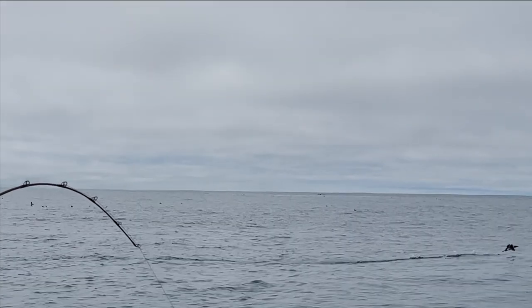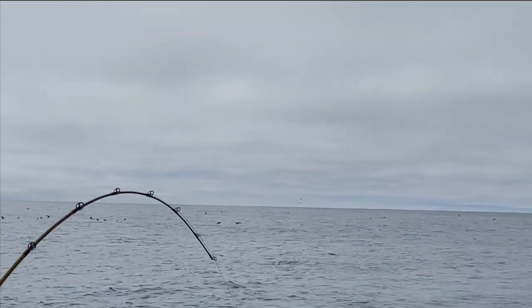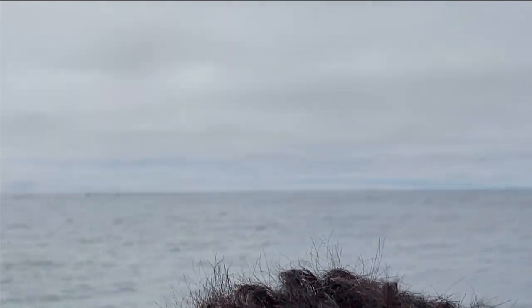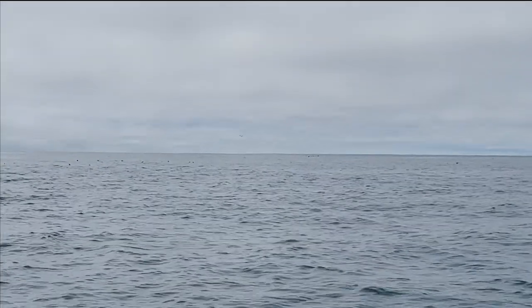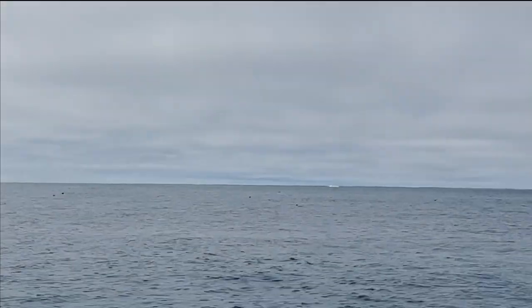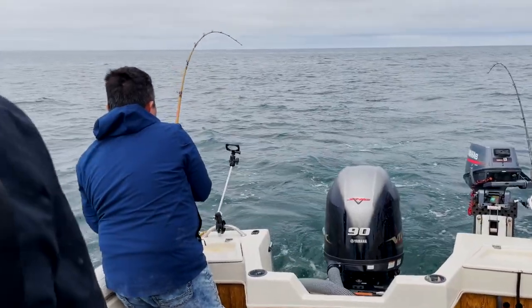Oh my god. Just zoom in a little bit so you guys can see that. I wish I was right there. You see the spout? Oh my god, that was so cool. Look at that! You see that? That is so cool.